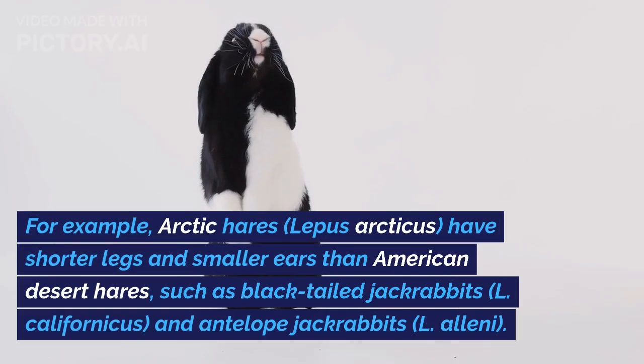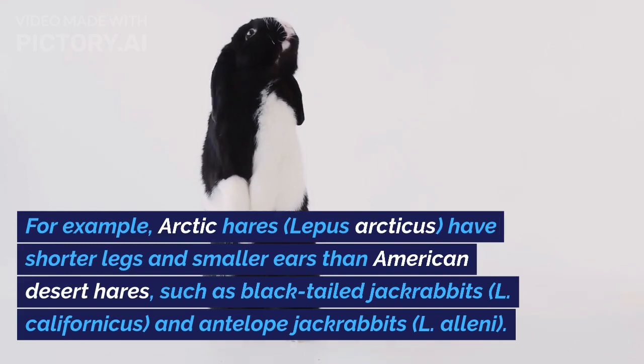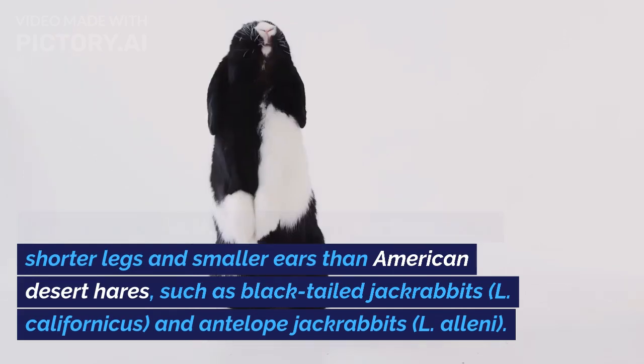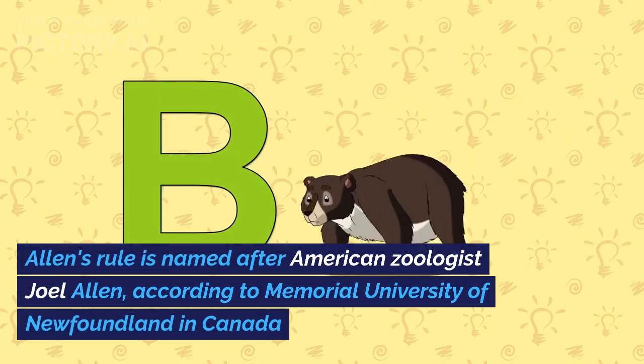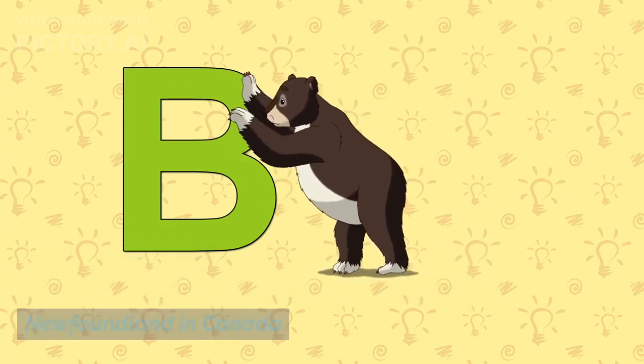For example, Arctic hares, Lepus arcticus, have shorter legs and smaller ears than American desert hares, such as black-tailed jackrabbits, L. californicus, and antelope jackrabbits, L. alleni. Allen's rule is named after American zoologist Joel Allen, according to Memorial University of Newfoundland in Canada.